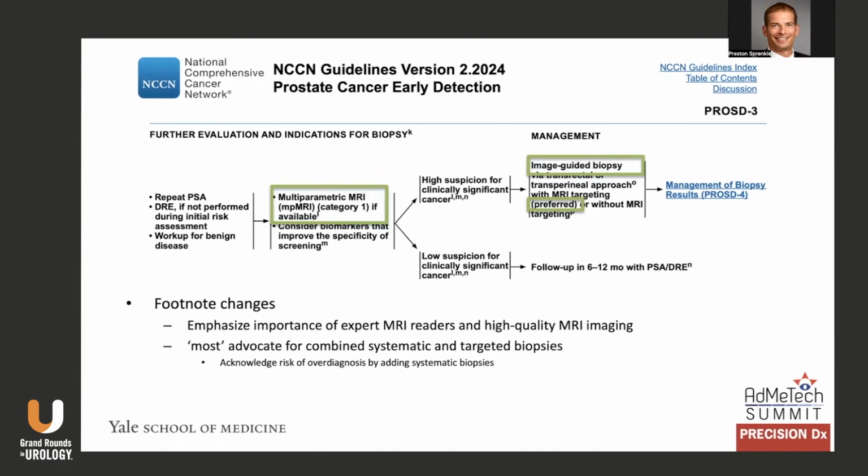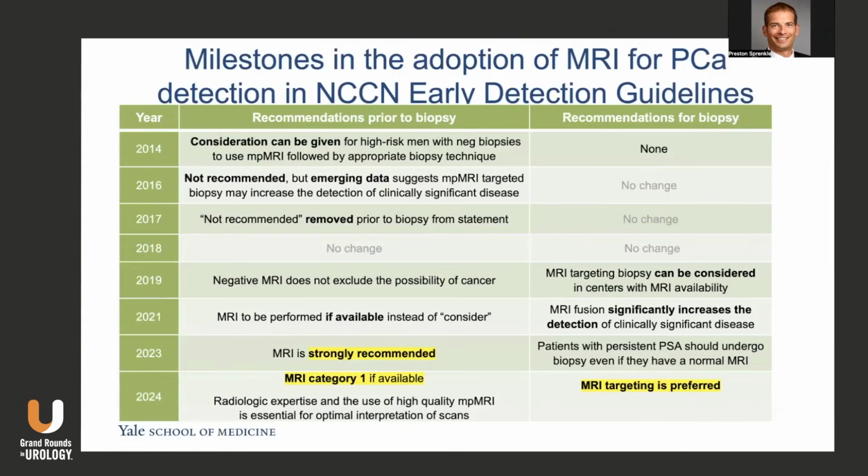And also that most of the members of the panel advocate for a combined systematic and targeted biopsy approach. I know we're going to hear about that some during this conference. But the panel members also acknowledge the risk of overdiagnosis by adding systematic biopsy. So I just want to take a moment to review some of the details from sort of the course of MRI progression in the guidelines.